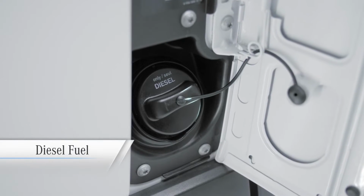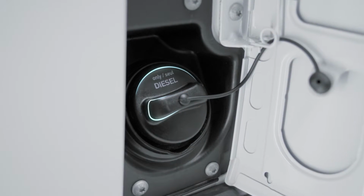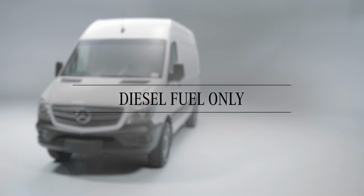Your new Sprinter uses ultra-low sulfur diesel fuel, and all stations with diesel fuel in the vicinity of an interstate must offer this fuel. Now, you know your way around a van, so you'd never put gasoline in a diesel engine. This could spell disaster and become quite costly.